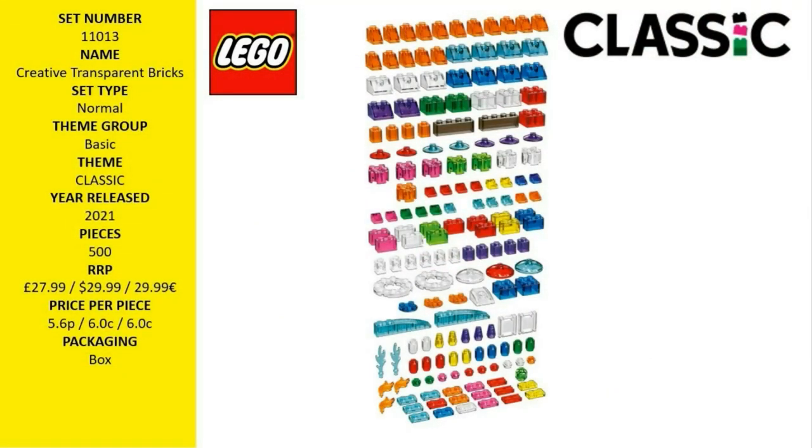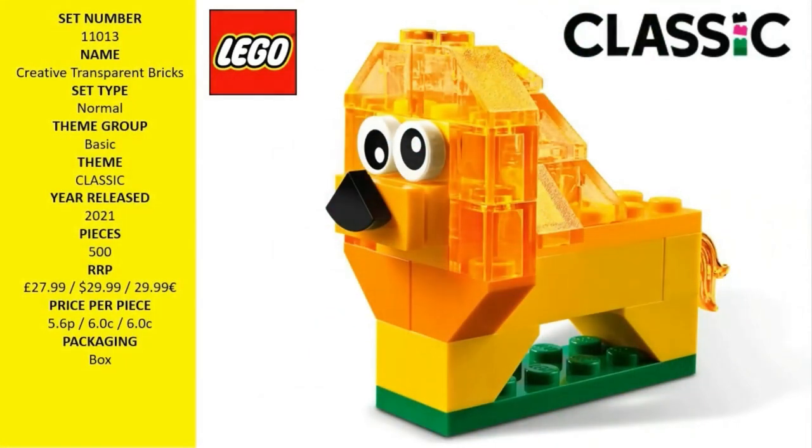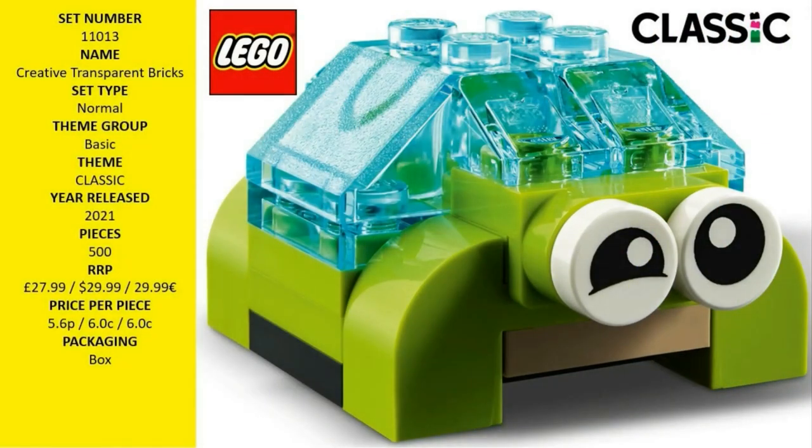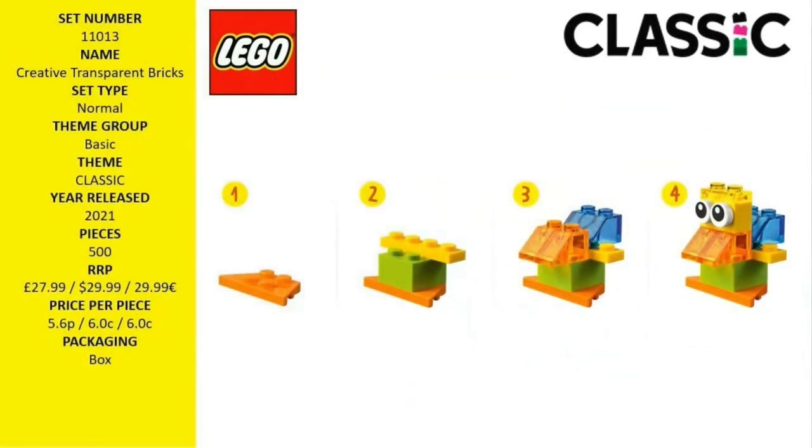Helps kids develop new life skills. LEGO Classic Building Sets inspire boys and girls to imagine and create. Children can join with friends and family, developing creative and physical skills as they build and play. Learning has never been so much fun.